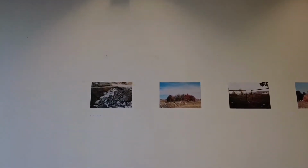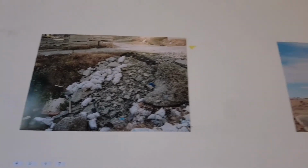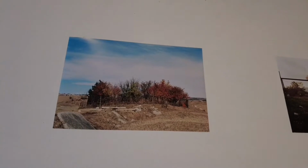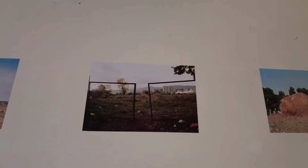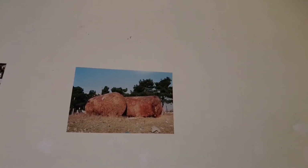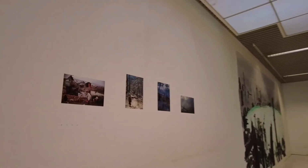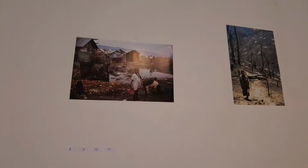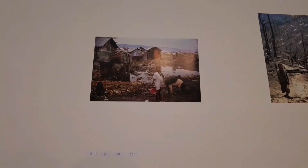Here we have 4 photographs by Eka. Müllordnung, Glückliche Insel, Happy Island, staatliche Grünfläche and harmonische Dystopie. So, and here we have 4 photographs by Jakob Holt, who was quite famous for his American Picture series in the 70s.